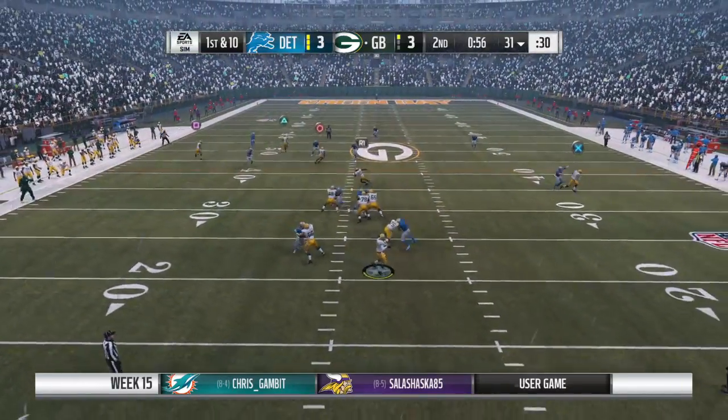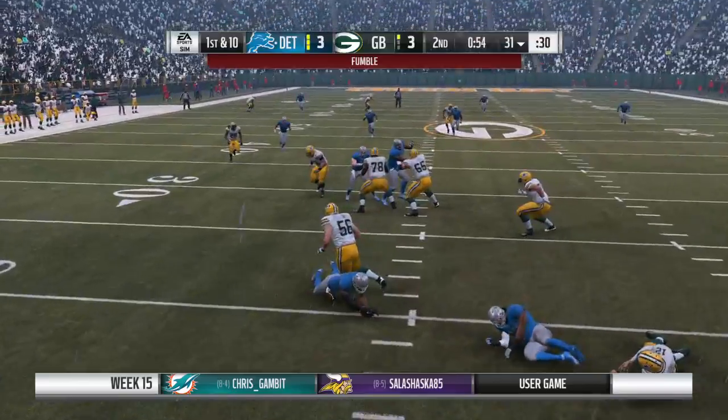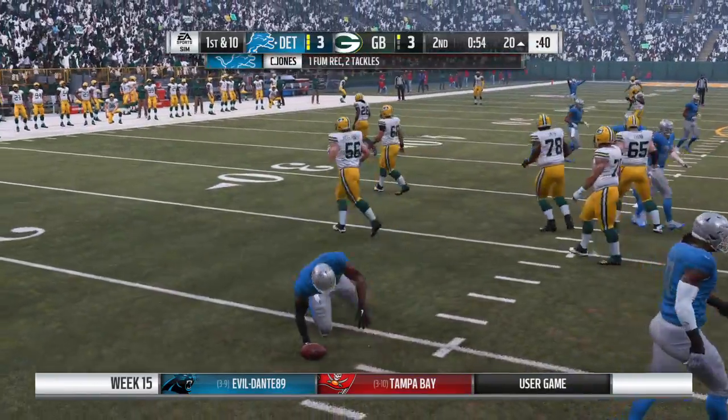Rodgers now on first down. Now look out, Rodgers. Lions have recovered.